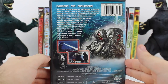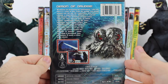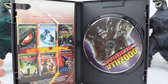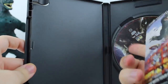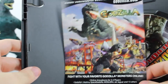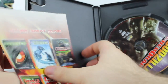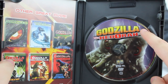Doomed! Yet again, not too much going on in the special features territory, Japanese and English versions of the movie, including subtitles in English and French. Huh, wasn't expecting that. Oh, another one! Other great DVDs. What's it say on the other side? Anything? Oh, yeah! An ad for Godzilla Save the Earth. Yes. Wow. I'm feeling nostalgic. But other than that, the only other thing you get in here is the DVD itself.